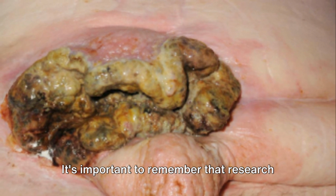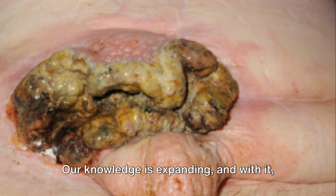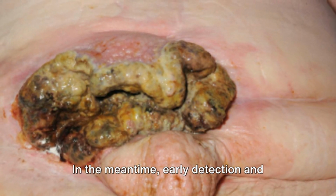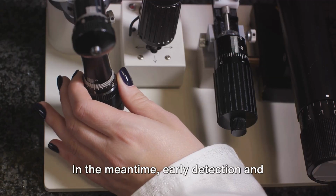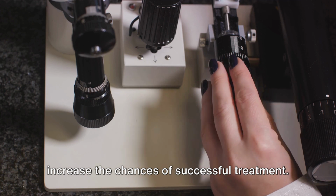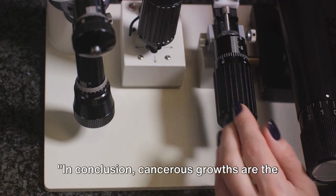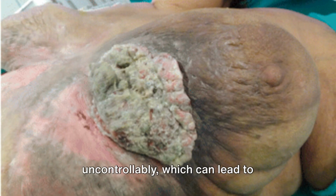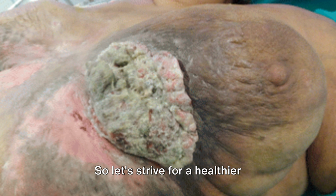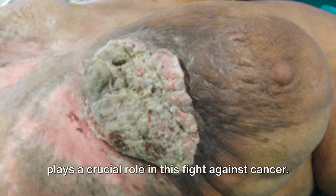It's important to remember that research into understanding and treating cancer is ongoing. Our knowledge is expanding, and with it, our ability to combat this cellular rebellion. In the meantime, early detection and prevention are key, as they can greatly increase the chances of successful treatment. In conclusion, cancerous growths are the result of our cells dividing and growing uncontrollably, which can lead to life-threatening diseases. So let's strive for a healthier lifestyle. And remember, each one of us plays a crucial role in this fight against cancer.